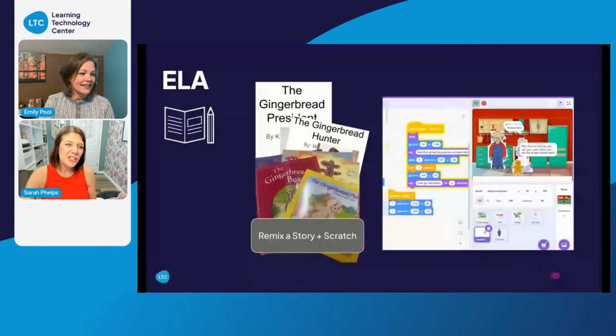So what can we do with ELA and computer science and computational thinking? Well, we could remix a story. One of the things, as I mentioned, that we oftentimes see in literature is a pattern. So you can identify that pattern of a story. Emily has the example here of different versions of the gingerbread man. We could ask students to take a story and remix it, maybe in a format like Scratch, where they actually create a new story where the story is interactive or the story runs itself in the Scratch platform.